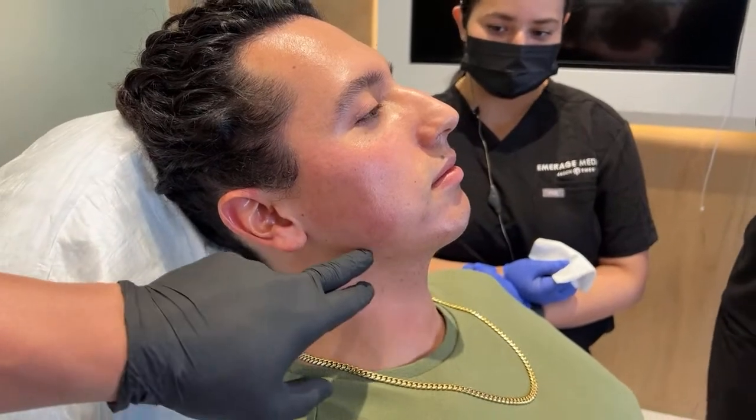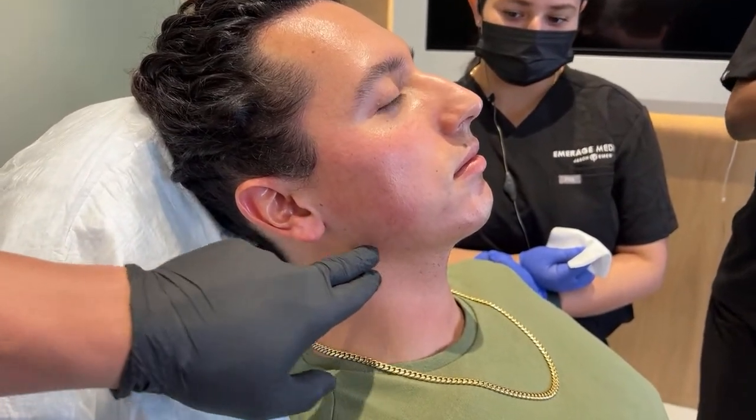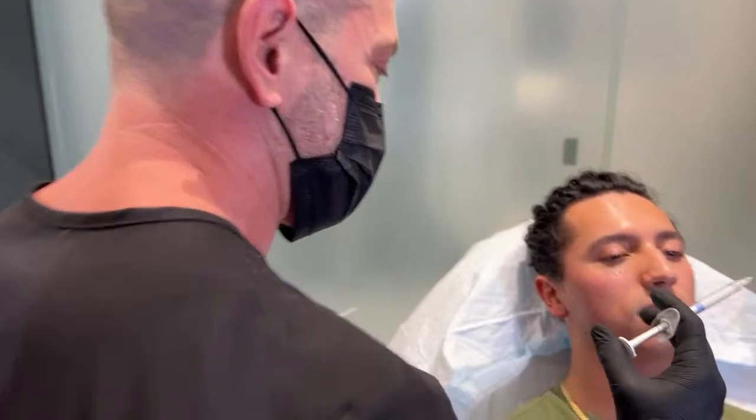And then we're going to bring the jawline back, extend it out to create more of that 90-degree angle and a little enhancement into the cheek area. What do we call that? Male facial sculpting, enhancement of features. So we're going to start with the chin.